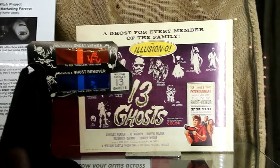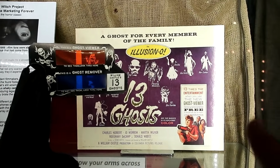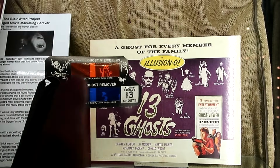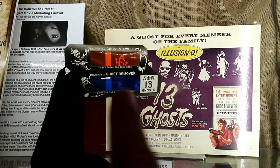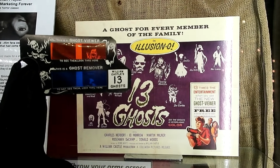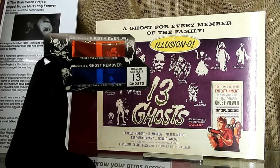There is a ghost remover from the 13 Ghosts. I guess the movie's gimmick was that you could have a ghost viewer, so you would look through the red part if you wanted to see the ghosts in the film, and then look through the blue part if you didn't want to see the ghosts. That'd be really cool. That'd be a really cool movie experience. You should definitely bring stuff like that back.